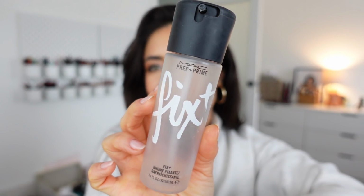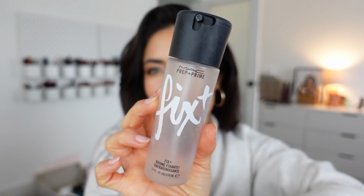MAC Fix Plus. I think I ran out of this one because, as you guys know, I'm a MAC ambassador, and for this month and next month, we're focusing on Fix Plus. And I was shooting a really cool stylized video for one of my posts this month, and I had to keep spraying myself over and over again. And this was one of my older bottles, but I think the reason I completely finished it was because of that video. I'll put a little sneak peek here.